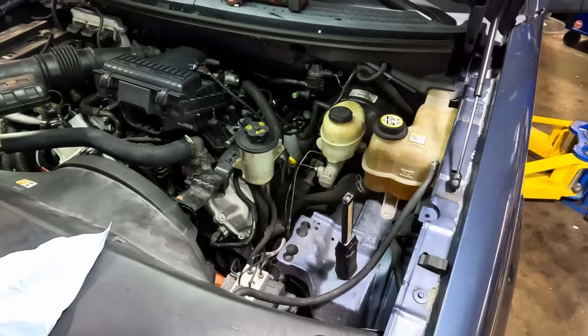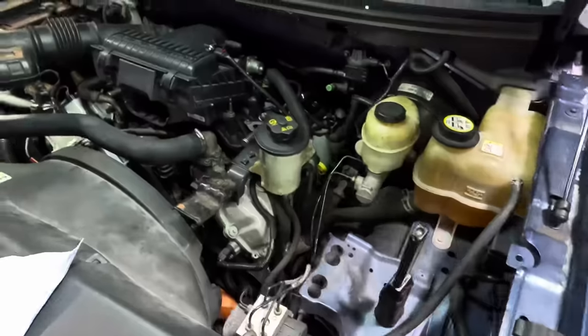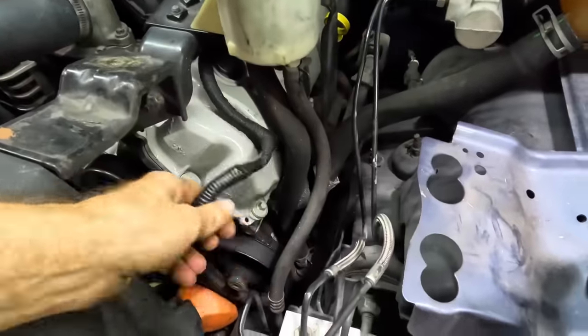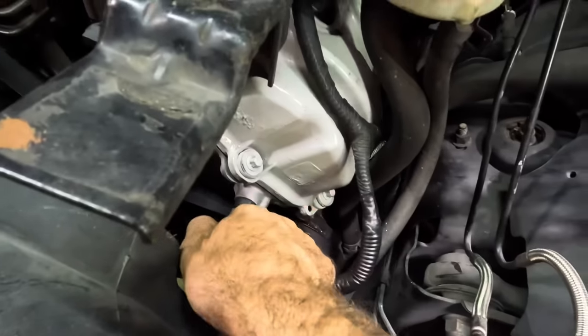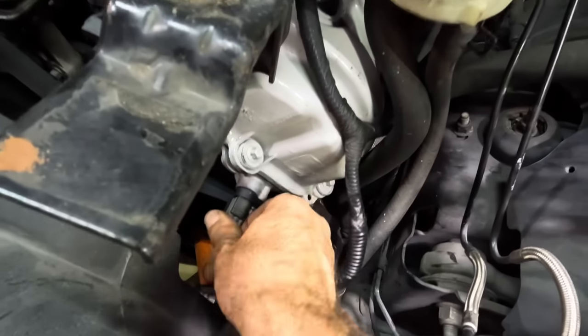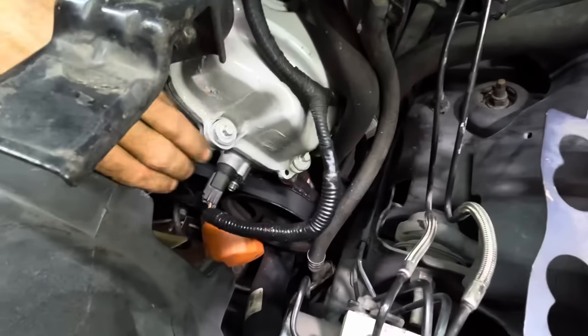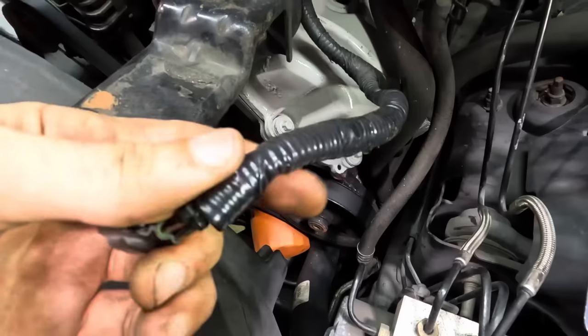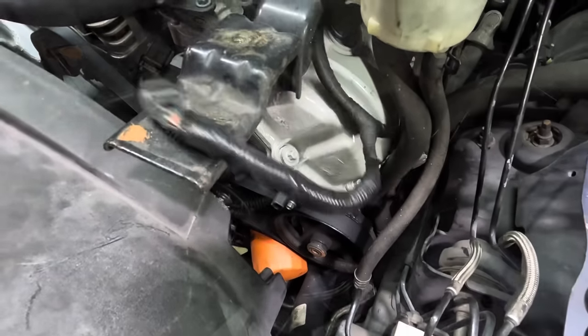Excellent. And I found some convolute. We have wire convolute. Let's not go there. That's our bank two camshaft position sensor. Let's get that connector unconnected here, and we'll peel all this nonsense back and see what they did inside of here also.